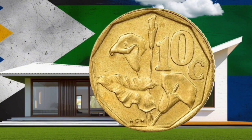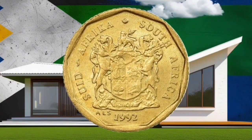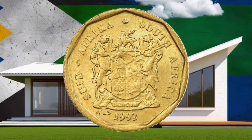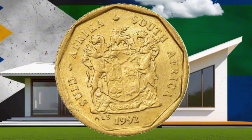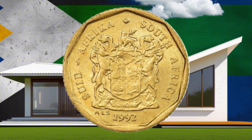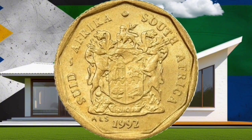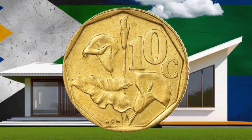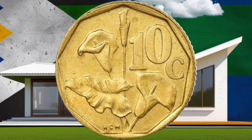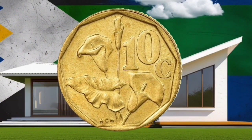The reverse of the coin is beautifully designed with a detailed image of an arum lily, an elegant flower native to southern Africa. This floral depiction is not just decorative but represents growth, beauty, and national pride, a recurring theme in South African coin designs of the era. On the obverse, the coin proudly features the South African coat of arms, which reflects the country's motto, "Unity is strength." Depending on the language used, it may be written in English, Afrikaans, or another official language, adding a layer of variety that makes certain mint variations even more desirable to collectors.